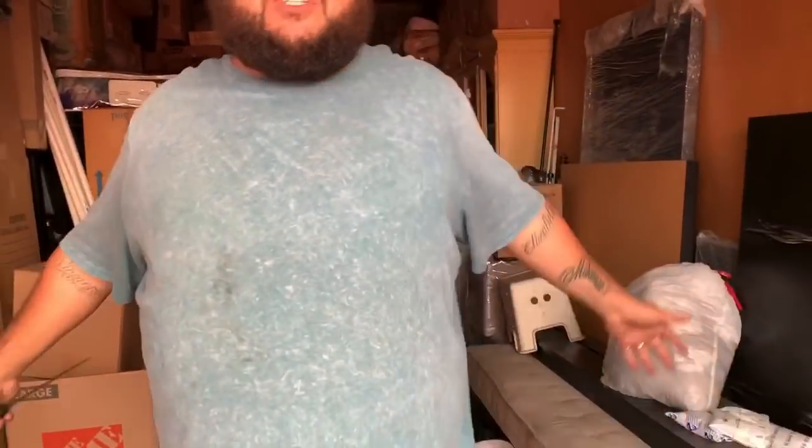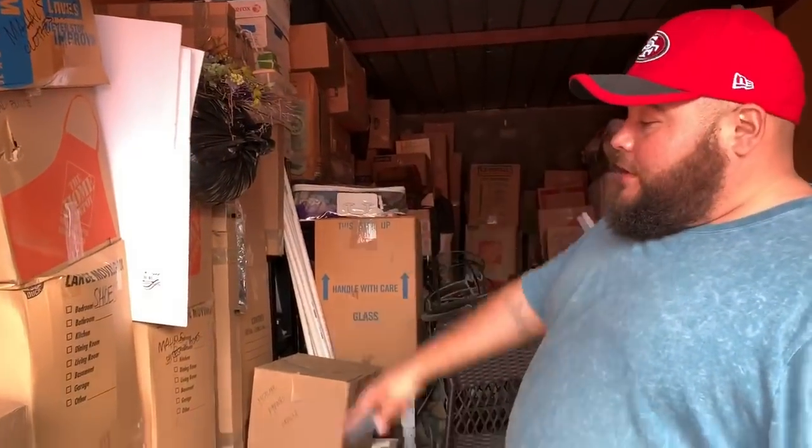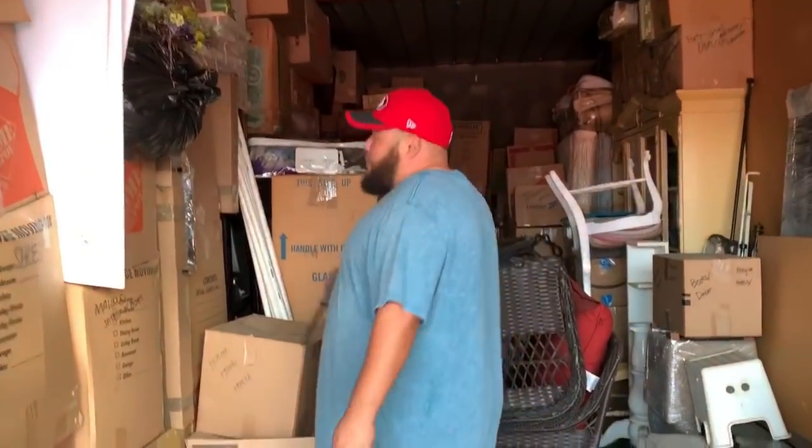Been working hard. Dirty hands, dirty shirt. But you know what? It's been happening. This is what we're getting into today. See this? Boxes and boxes and boxes and more boxes. There's boxes so far back there. It is crazy. It's boxes coming out of the yin yang.